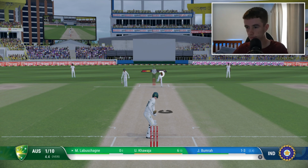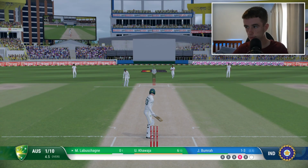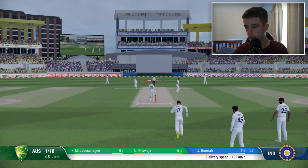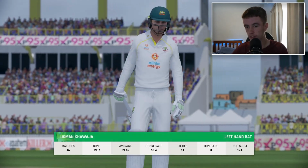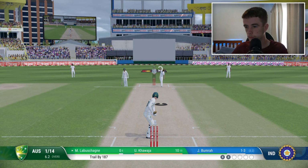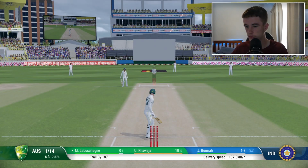Bumrah finally comes in, leaves that one. Nice, no run from Marnus. Punish the bad balls and play the good balls nicely. I'm leaving that one, as I did get edged to slip twice in the last video due to pace bowlers, so I think I might just need to wait till the spinners come on. Tried to play that across my body there, couldn't quite get the ball because it was a bit too wide.